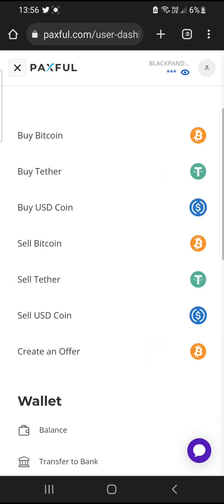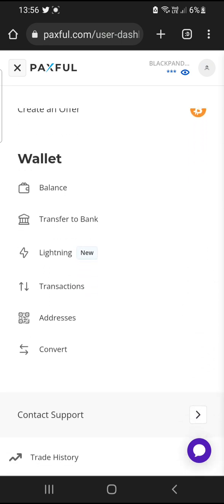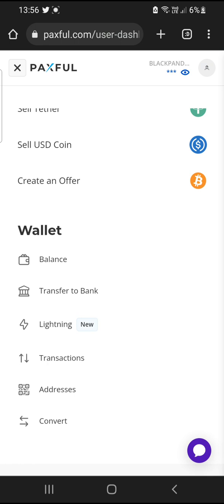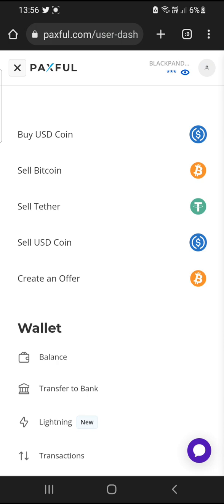As you can see on Paxful, you can buy Bitcoin, you can buy Tether, you can buy USD Coin, and you can sell Tether, you can sell Bitcoin, or you can sell your USD Coin. Paxful has more than 350 different ways to buy or sell crypto. And Paxful uses what we call a loyalty system. The more people you trade with, the more credible you are on the platform. So as you can see, after creating your account, you can create an offer.